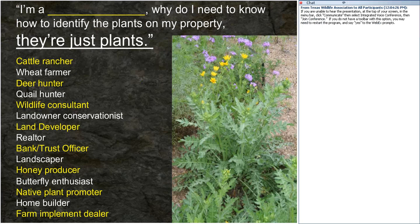I'm a cattle rancher. Why do I need to know how to identify the plants on my property? They're just plants. But if you're going to lease, as a rancher, a 1,000-acre piece of property and the plant is dominated by three-awns, that property may not be worth as much to you as if that property was dominated by tall grasses, big bluestem, Indian grass, and others. So it matters a lot what the plants are, not just the color and not just the view of the property, but what the individual plants are.